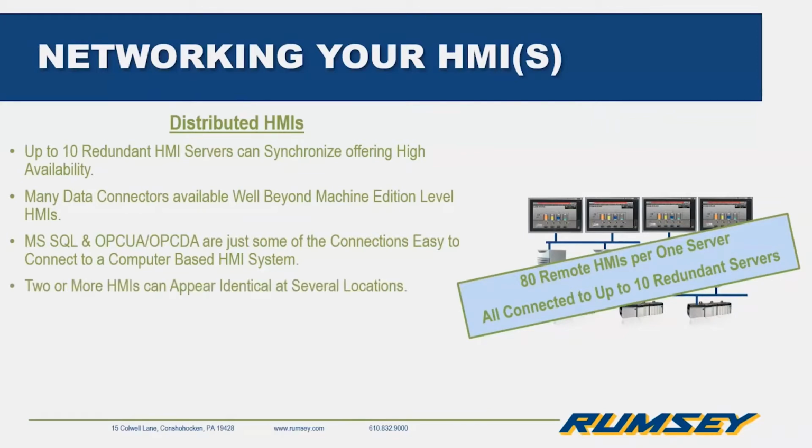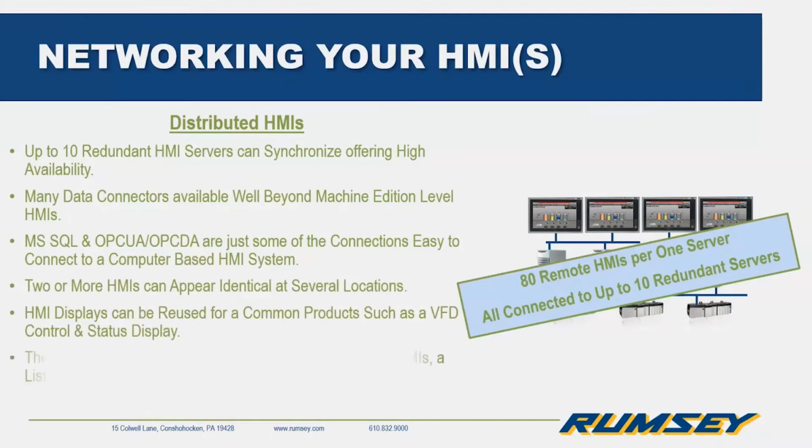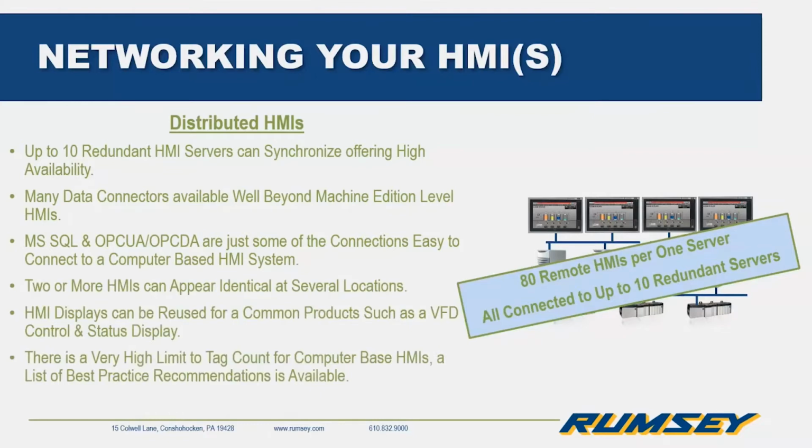Now, if you have a long system, maybe a long conveyor system, you might want the exact same HMI in 2 or more locations on that system. Well, you can actually just simply copy and paste or display the exact same screens in multiple locations. Furthermore, if you have a whole bunch of VFD drives or some other shared screen, that can be one display or many displays. Because it's at a server, it's very, very easy to deploy that. Then when you're talking about, again, the comparison between computers and panel mount or firmware-based, there's usually a very different quantity, or increase in quantity, in the tag count for these computer-based HMIs. And we'll provide some best practices with this presentation and along with the collateral.